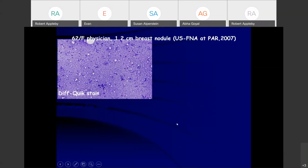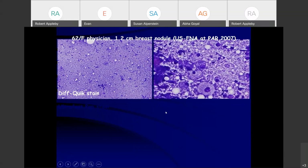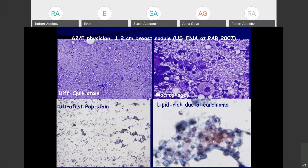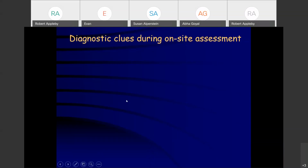And because breast FNA, Papanicolaou is very important. Like in this case, breast FNA, I saw was fat necrosis, but I always do ultra-fast PAP on the side. And then I saw tissue fragment. I realized that this is cancer, carcinoma, because they make a lot of lipid, the cells bursted. So it looked like bubbles. So I cannot tell you how many times ultra-fast PAP saved me when I told the patient on breast FNA.